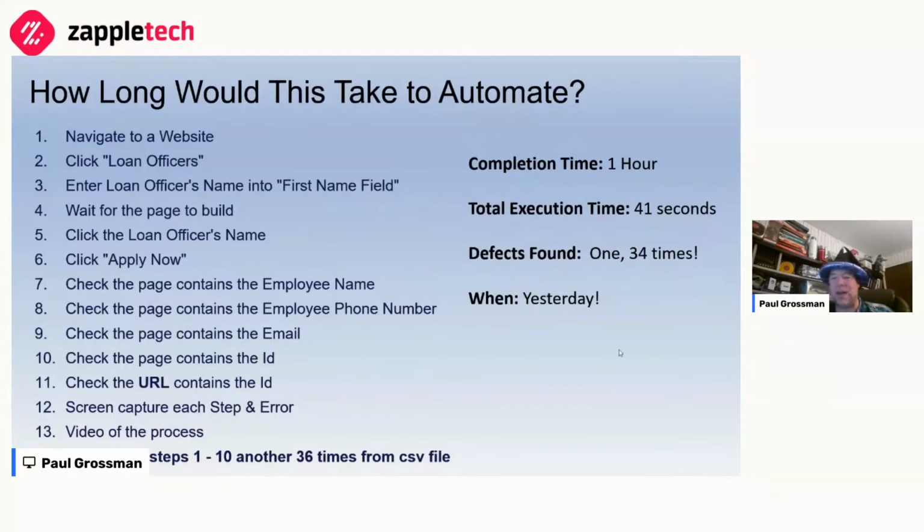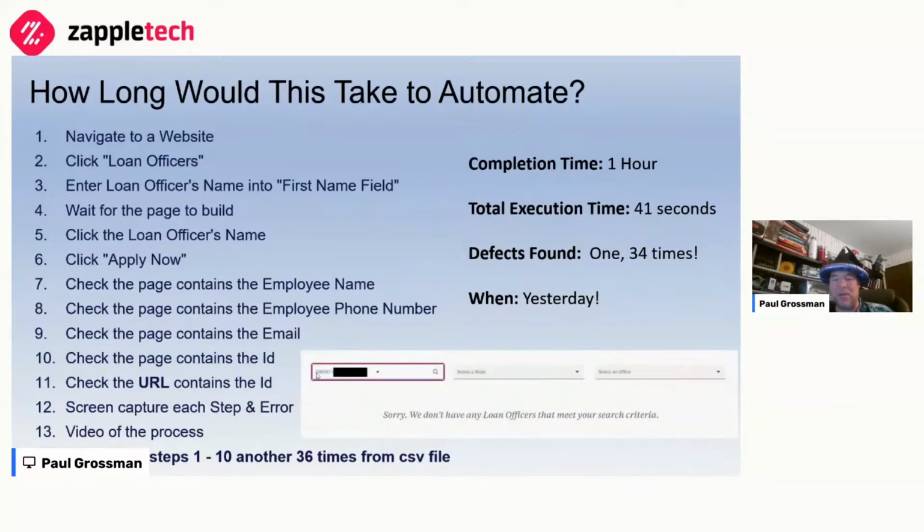And yes, we did find a wonderful defect right there. When we typed in a person's name in our search, it said, sorry, we don't have any loan officers that meet that criteria, even though that was a valid name. If we typed in the last name, it worked perfectly fine. So yay, found a defect.